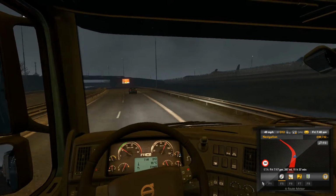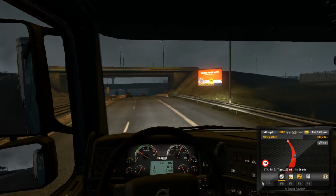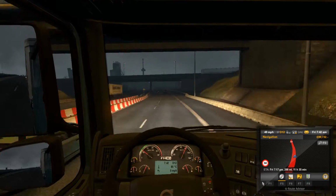Oh, hello, we've got here an airport. Okay. Wasn't expecting planes to be there, but there you go.